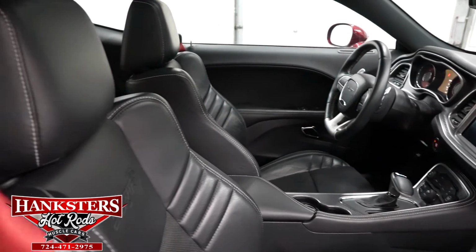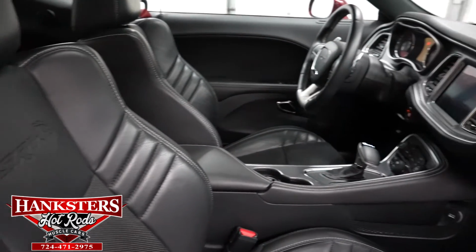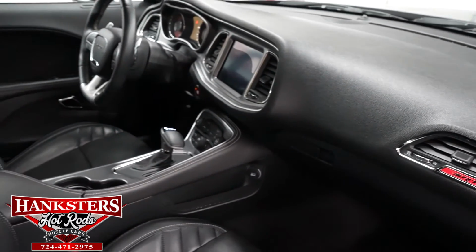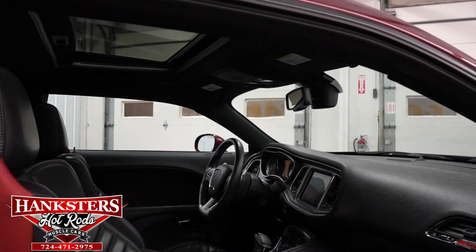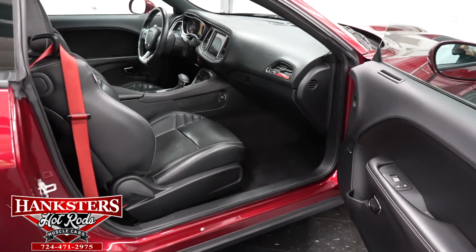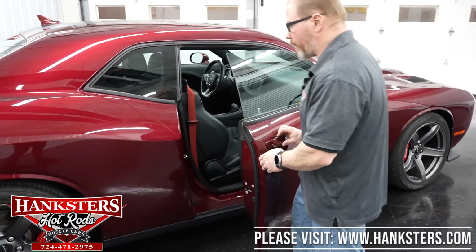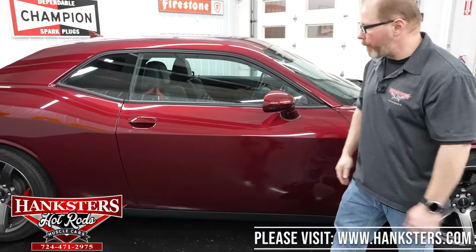The dash is in great shape. You do have the SRT badging on some of the vents there in the car, in the red there, so that got a little bit of offset to just the black interior. As I said before, all of your upholstery is in great shape, no rips, tears. Of course, you've got all the safety features of the airbags and so forth on this particular car. Just again, a nice overall looking car. As far as safety goes, very safe in one of these. Just a real nice performance vehicle.